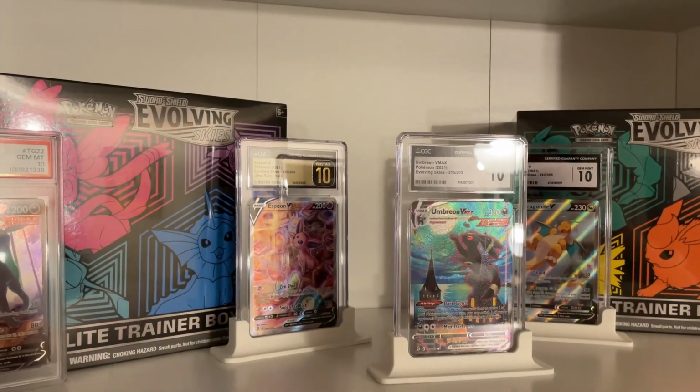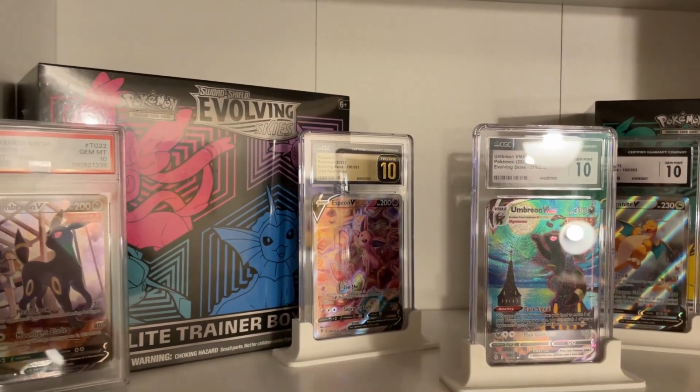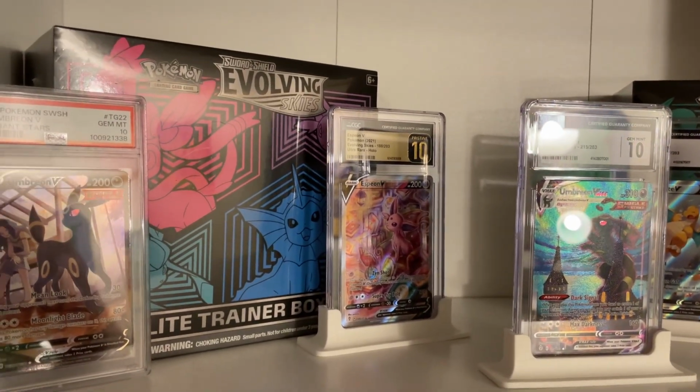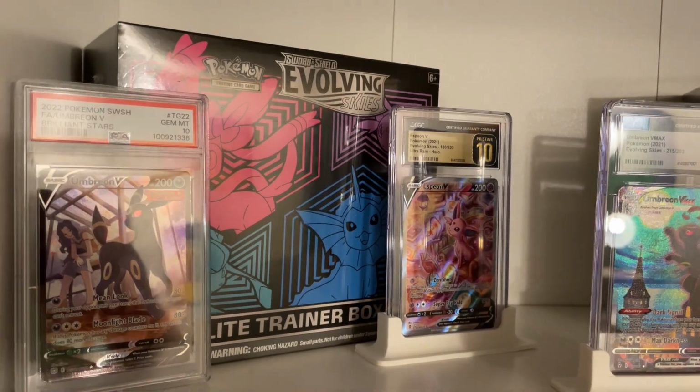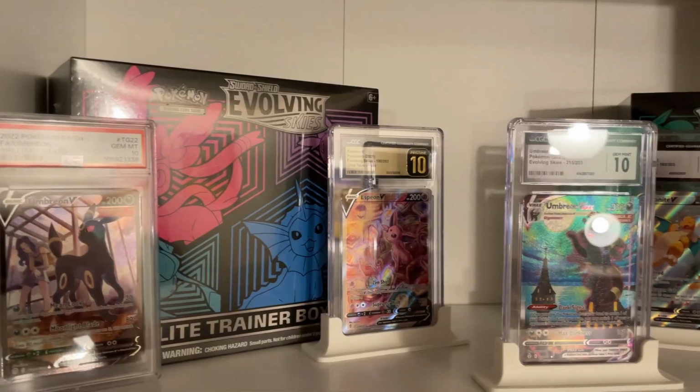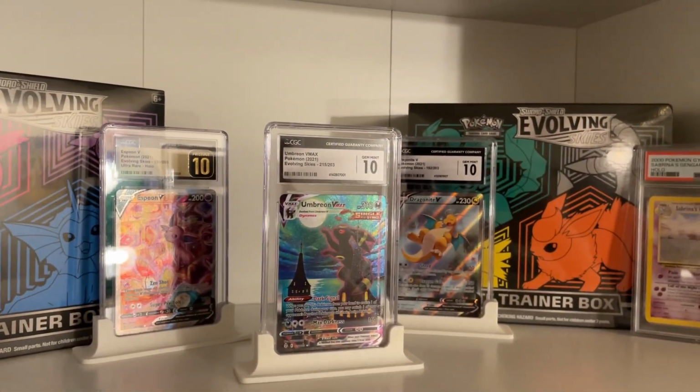So just like the insanely expensive Evolving Skies booster boxes, these are the Elite Trainer boxes. The difference is a booster box has 36 packs in it, an Elite Trainer box has 8 packs in it, and dice and stuff to play the game, card sleeves and whatnot. I remember I went to Walmart. These were $40 a piece. I bought 4 of them to keep sealed. Sadly, that didn't last long.